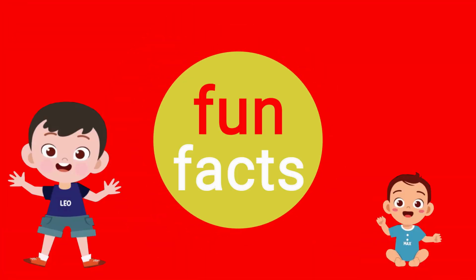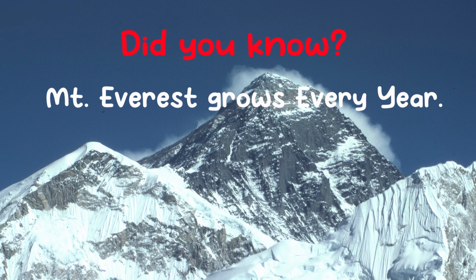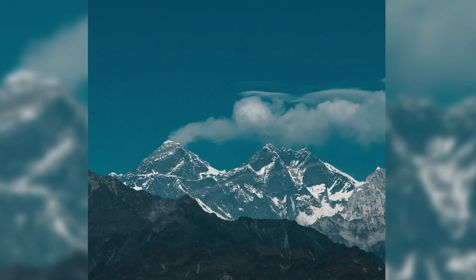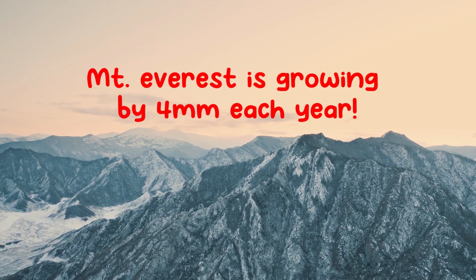Now, it's time for the fun facts. Did you know that the highest mountain in the world, Mount Everest, grows every year? Yup, you heard it right. Mount Everest is growing by 4 millimeters each year due to geological uplift.